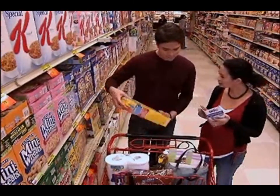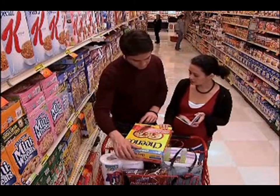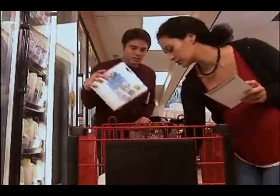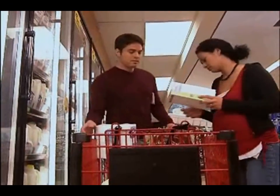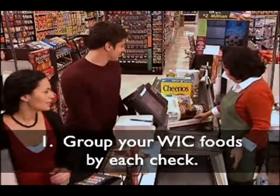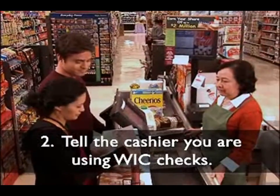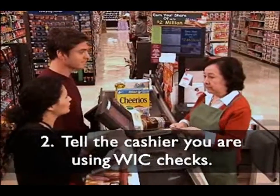While you shop, look at the checks and shopping guide to pick the WIC authorized foods and correct package sizes. Separate your WIC foods from other foods you're buying. At the checkout stand, group your WIC foods by each check. Tell the cashier right away you're using WIC checks and hand them your WIC ID folder and the checks. Following these two simple steps can make checkout faster and easier for both you and the cashier.